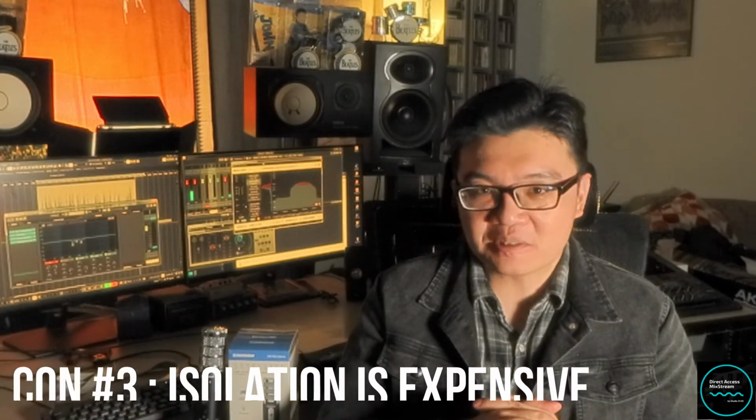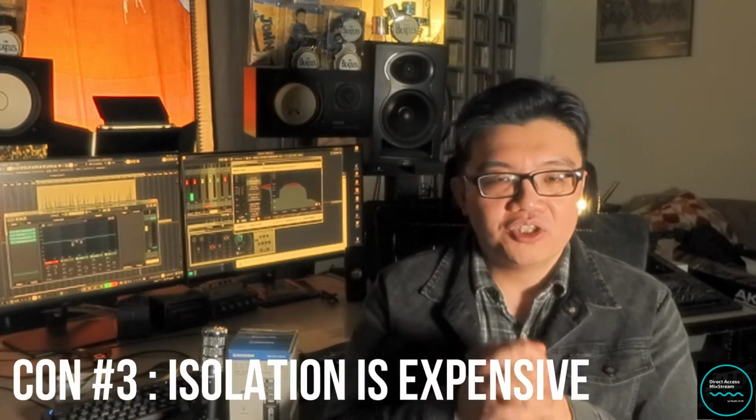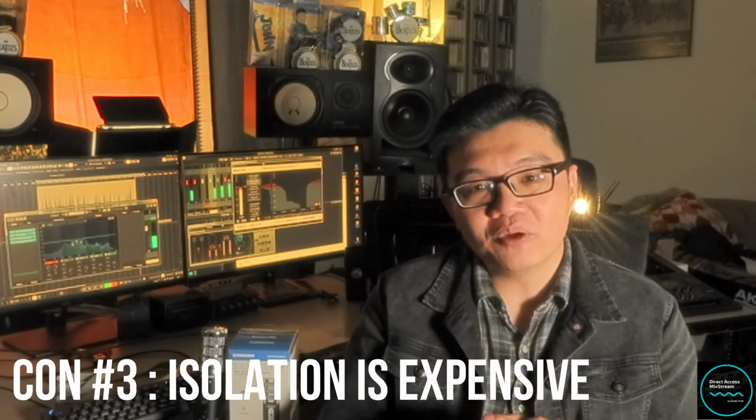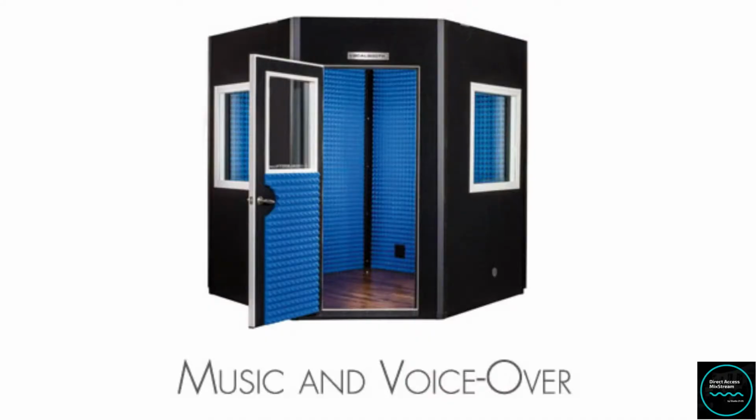Which leads me to the third disadvantage. Number 3, ISO booths are expensive. You need a large quantity of building material to build a proper ISO booth. You could go the DIY route to save some of the costs, or you can buy prefabricated ones, but they are pretty large, so shipping costs are going to be really expensive.